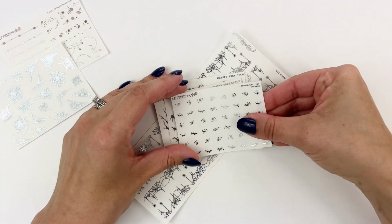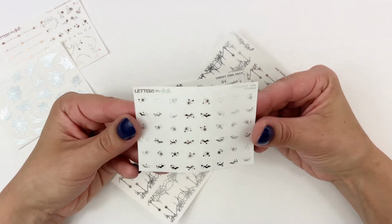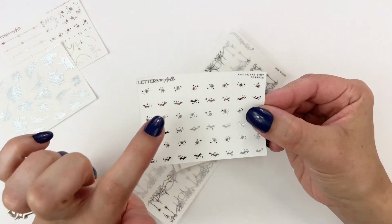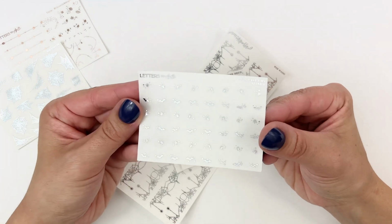So I did purchase the spider and bat tiny sparkles, just in silver foiling. Really cute. I like how the design is flipped in each row, so the spiders and the bats are going in different directions.